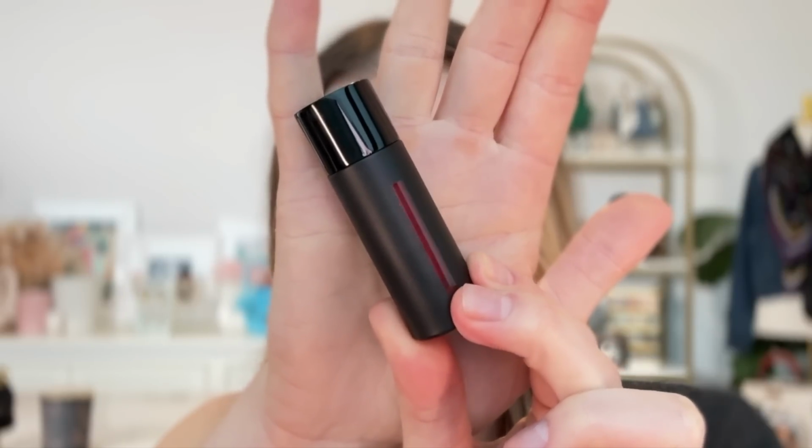Okay, so here is the packaging. It's very nice. Everything packaging wise has been very nice. It's very weighty. And I'll do a little swatch for you. I decided to go with this red berry color. There's no scent. Seems nice. Haven't tried it yet, but excited to try it out.